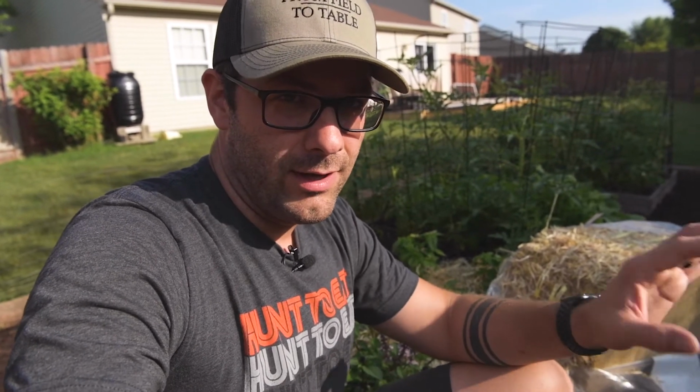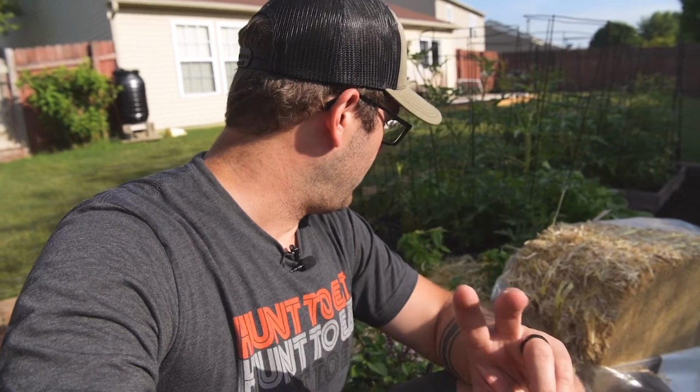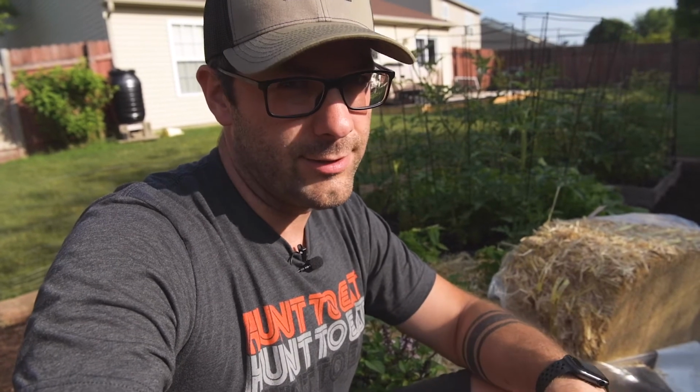Let's cover the ground. It's gonna do two things for me, I hope. Number one, I am really praying that it kind of drowns out the light and suffocates the weeds so they do stop growing so crazy. Number two is it will keep a lot of the moisture in the soil.